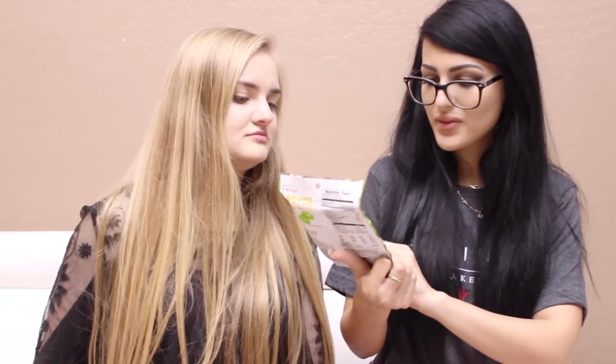anymore. Next thing we are going to try is kiwi snacks. What are these called? Kiwi fruit gummy candy, and it has really cute packaging with kiwi on it. And let's rip this apart. Oh, it has little... They're individual.